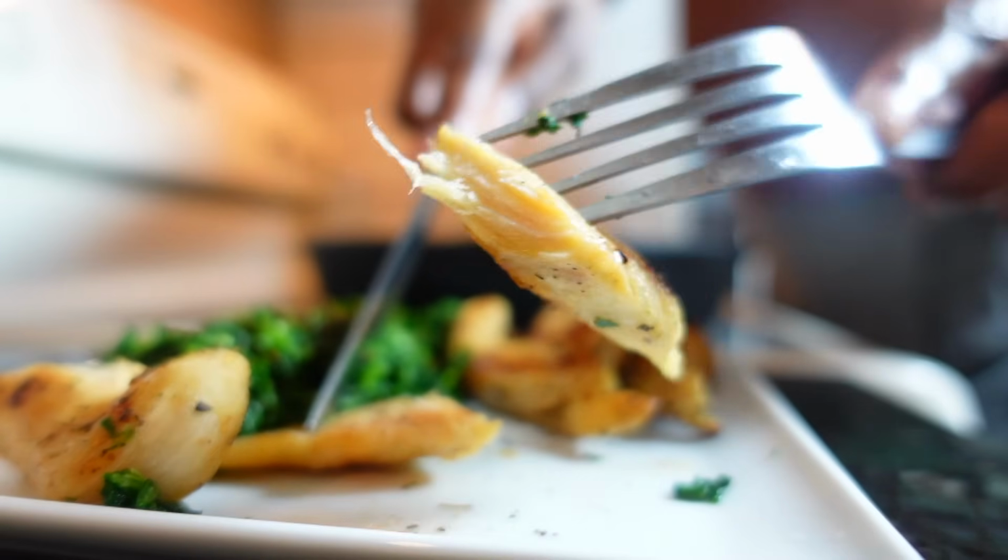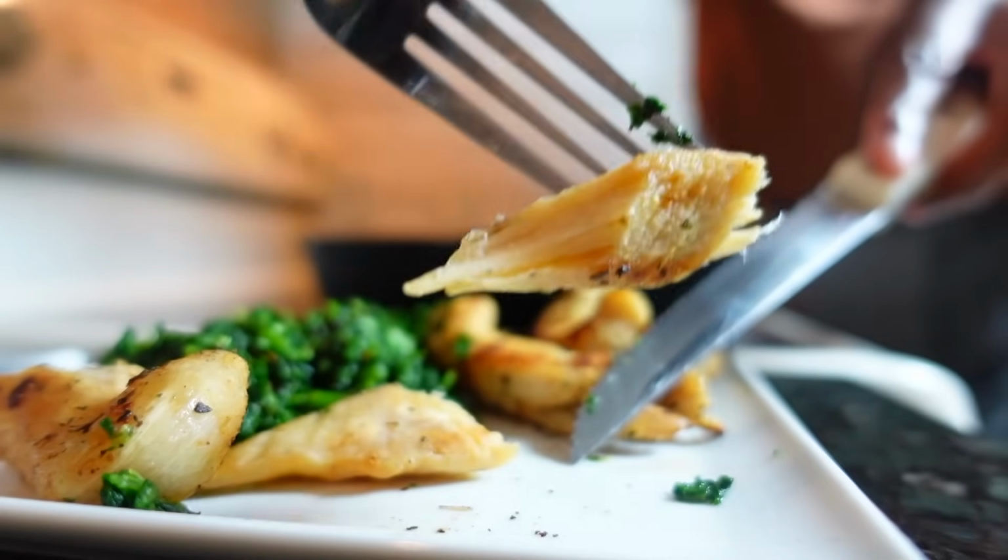The results that you'll get from your Harvest Right freeze dryer aren't just impressive, they're downright tasty.